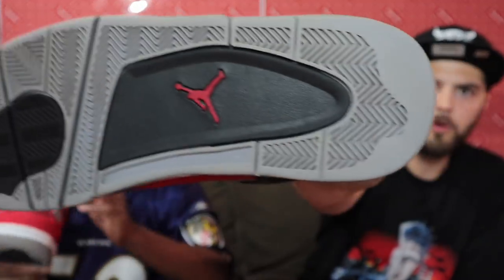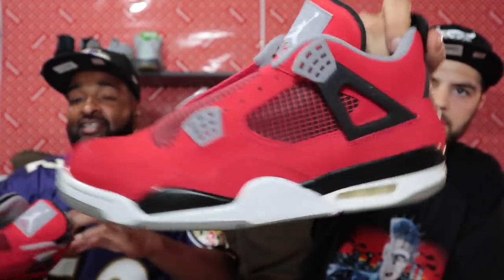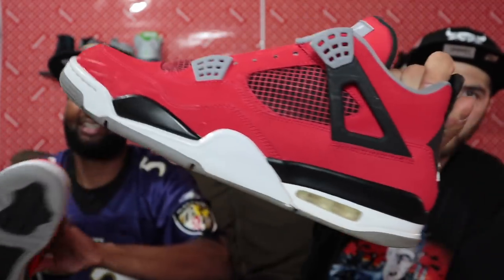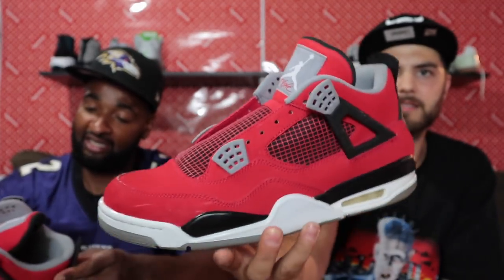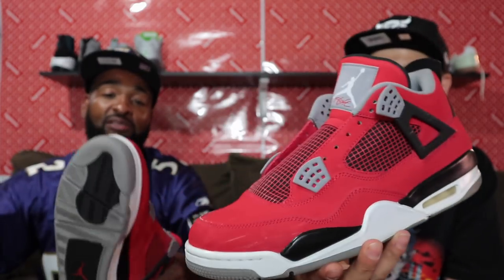So these are worn, but not too much. They're not too bad, just no laces in them. Size 13. No, these are fire. I've had a few pairs in my size, but every time I wear them, it's just too bright. Too much red on my shoe. I just don't like that much of a color.